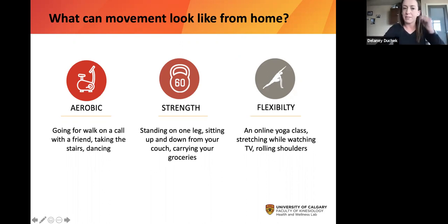And then last, we have flexibility, which is just a fancy word, sorry, girls, for stretching. So again, that's your ability to move around, keep your range of motion in your joints, stretch, bend, twist, all that good stuff. Definitely a more neglected component of fitness. But again, going back to those guidelines, it's something that should be done every day.